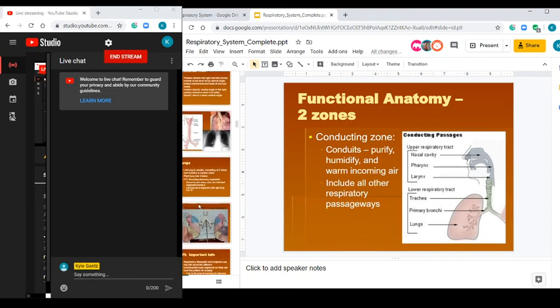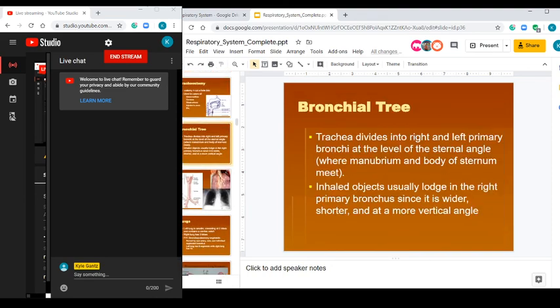The trachea divides into the right and left primary bronchi at the level of the sternal angle, where the manubrium and the body of the sternum meet. The manubrium is the top part and the body is the middle part, and where those two meet is about where our lungs divide into the right and left primary bronchi.